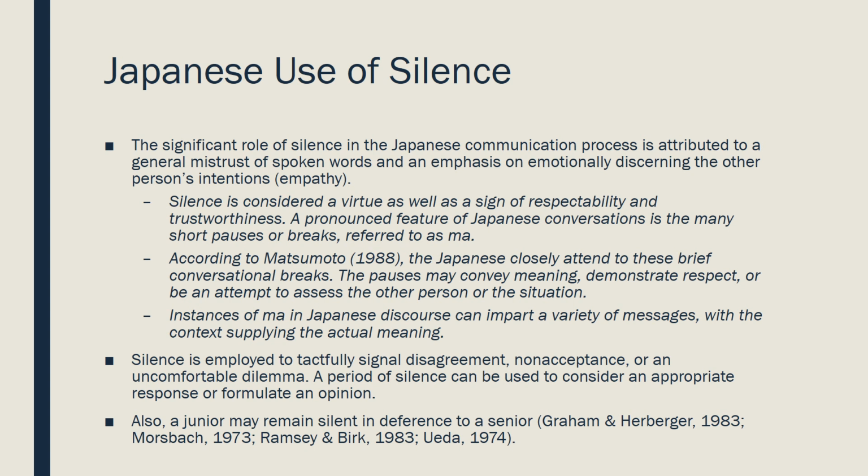Silence is employed to tactfully signal disagreement, non-acceptance, or an uncomfortable dilemma. A period of silence can be used to consider an appropriate response or formulate an opinion. Also, a junior may be silent in deference to a senior. And age is a very important aspect of the hierarchy in Japan.